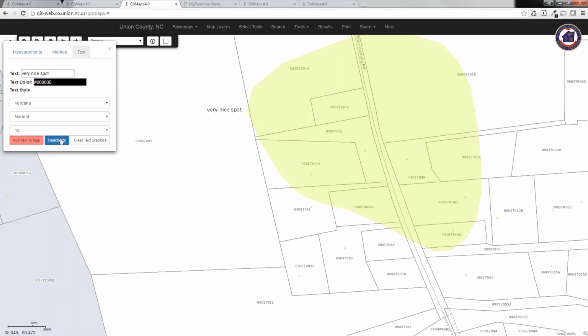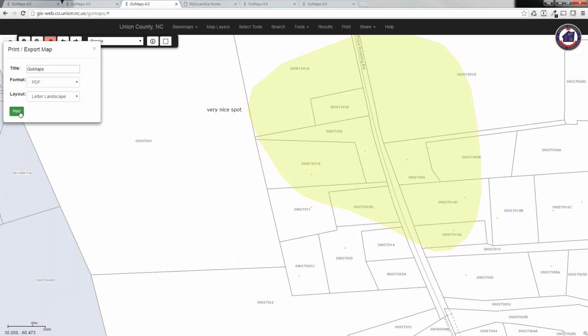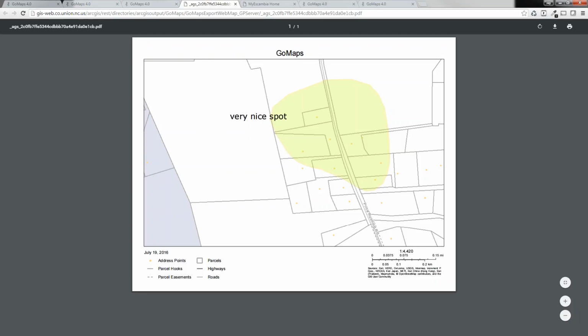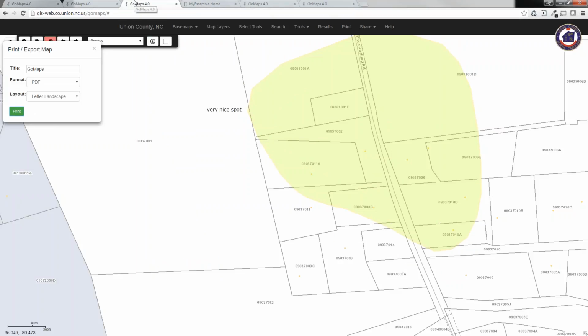And then share it around the office as well, such as doing a printout of that information. Once you do that, in the case of a PDF or JPEG, PNG, you then download that and print it, or of course send it around via email or some sort of file sharing device. So that's some of the great drawing tools.